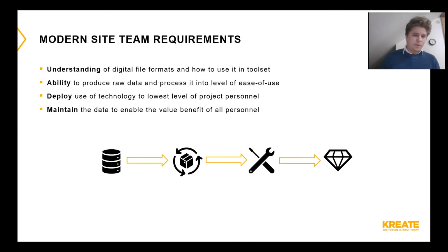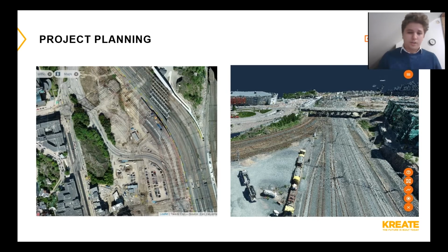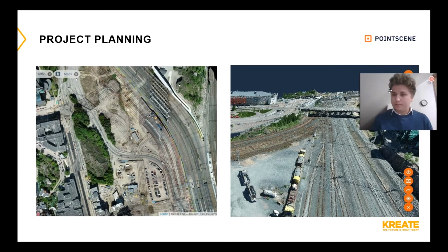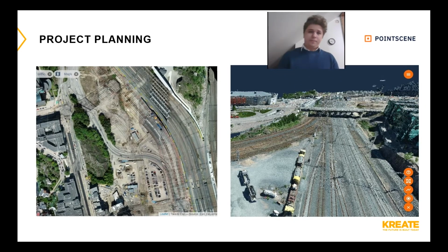But I think now we have talked quite a lot about the high-level stuff, more like this kind of mentality and perspective. We could look more at use cases of this type of deployment, like how we did with Pointscene. So the Pointscene, there we go, now you can see the logo itself. I will put myself over there.